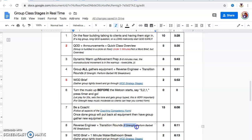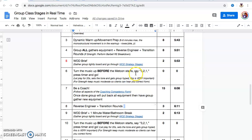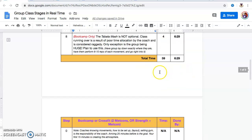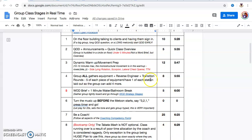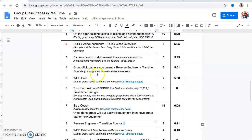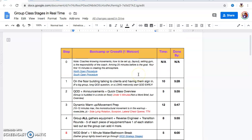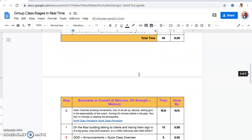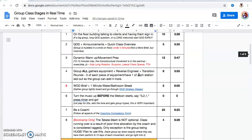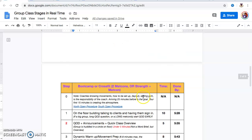It's actually a typo right here. Okay, so look at this. If you have any corrections, let me know. But again, this is taboo. I know there's going to be some situations where this doesn't align ideally. But again, just to reiterate for the last time, every class should have reverse engineering and transition rounds, except the boot camp to a degree, especially if it's a long movement. But the boot camp will at least have the reverse engineering. The boot camp will have reverse engineering, but probably not any transition rounds, depending on how you're doing it.